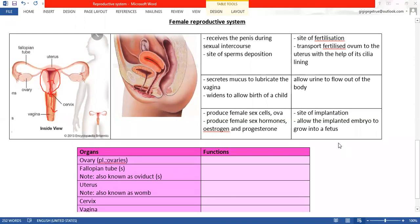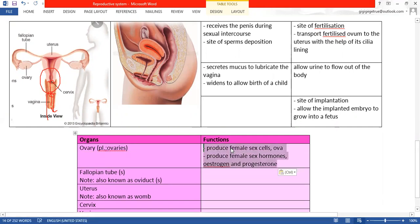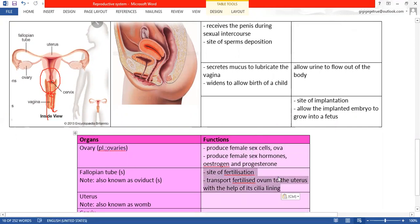Let's take a look at the structure and function in the female. Okay, ovary. Ovary is there to produce female sex cells, the ova, and also female sex hormones, estrogen and progesterone. Fallopian tube. Fallopian tube is the site of fertilization, and it also transports fertilized ovum to the uterus with the help of cilia.